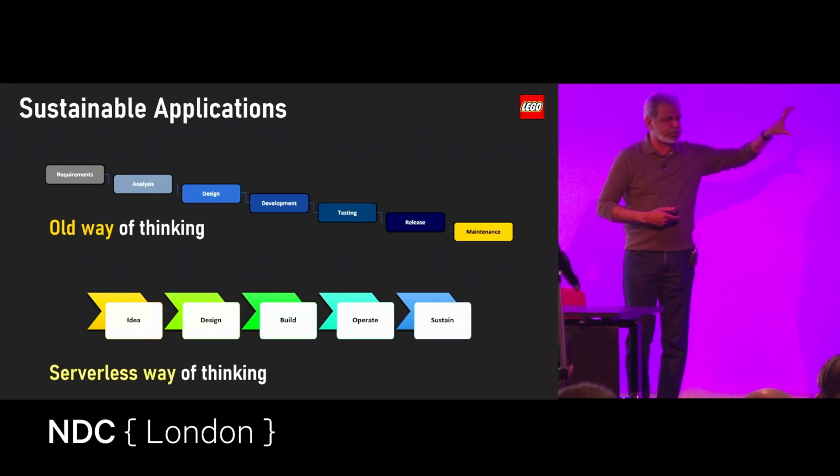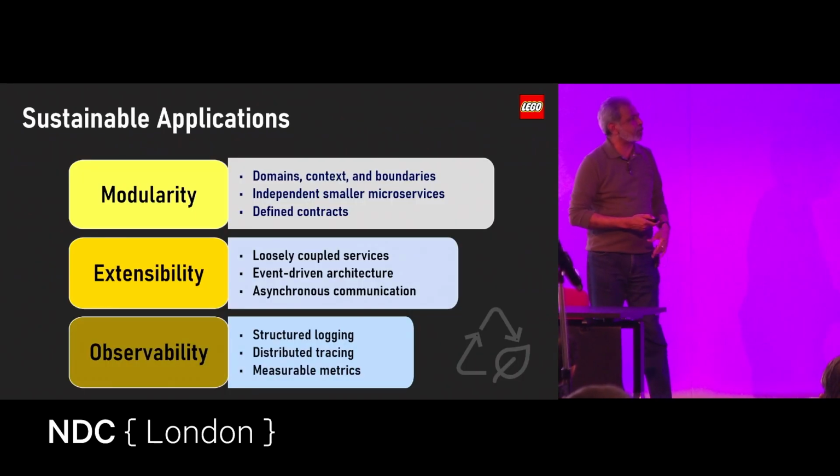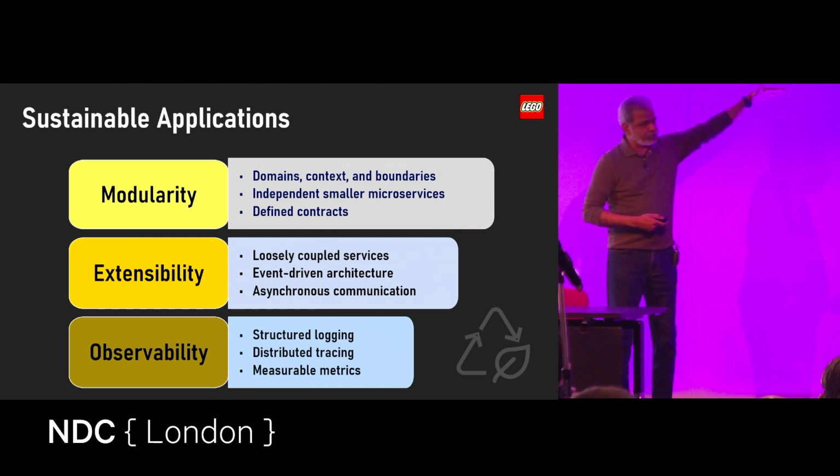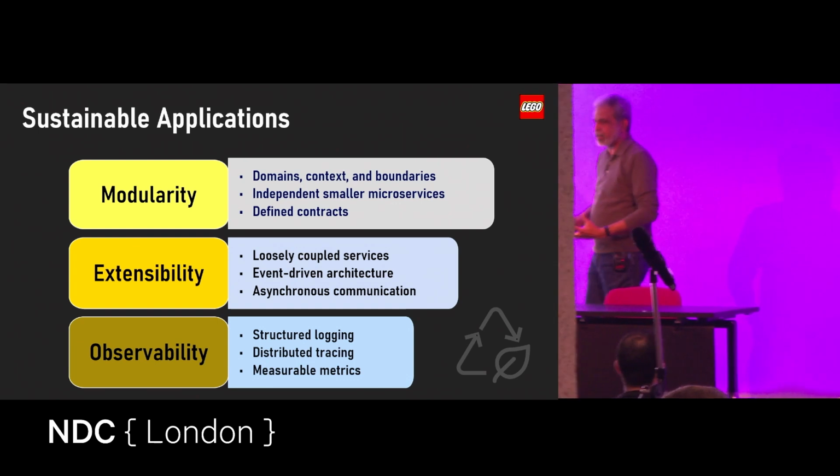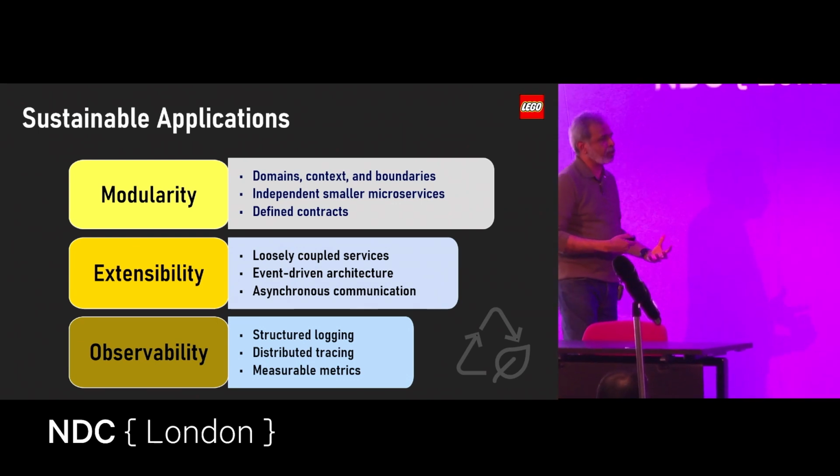How do we operate single microservices? They go out, and for that, a couple of things we need to take into consideration during design or architectural thinking. So, can it be modular?